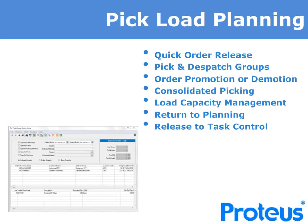You can operate with quick order release and individually assign orders to group them into a plan or review orders that have been automatically assigned to either a pick or a dispatch plan, and if needed, simply promote an order off or onto a plan. Load capacities can be assigned and viewed to optimize a plan, and once a plan is ready for release, you can choose to pick by order, consolidate product picks across a load or a dispatch plan, plus many other options. The process can be automated and released in time waves or manual release when the warehouse team are ready.